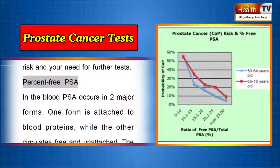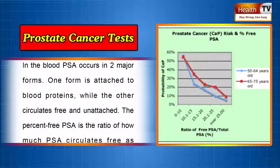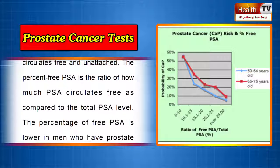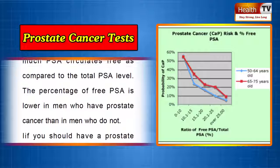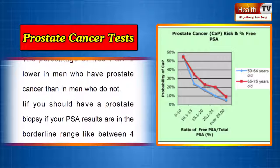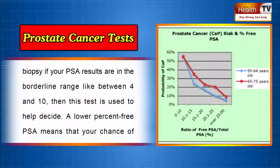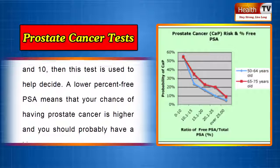Free PSA. In the blood, PSA occurs in two major forms. One form is attached to blood proteins, while the other circulates free and unattached. The free PSA is the ratio of how much PSA circulates free as compared to the total PSA level. The percentage of free PSA is lower in men who have prostate cancer than in men who do not. If you should have a prostate biopsy if your PSA results are in the borderline range, like between 4 and 10, then this test is used to help decide.